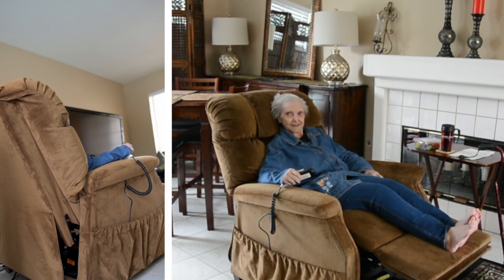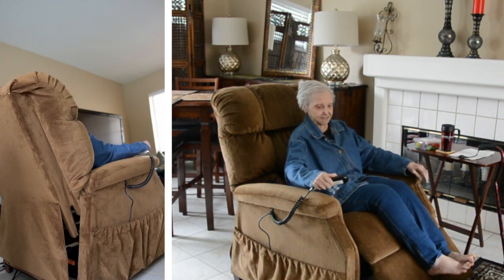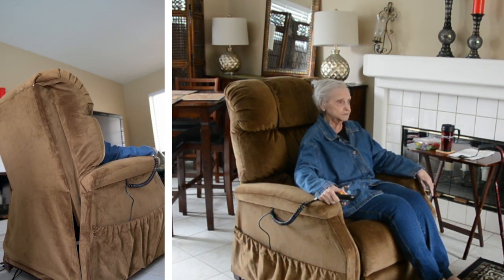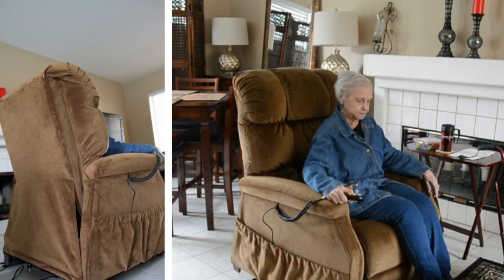Let's show everybody how it works. So, it will actually, the chair itself will stand her up pretty much to where she just kind of walks out of the chair.